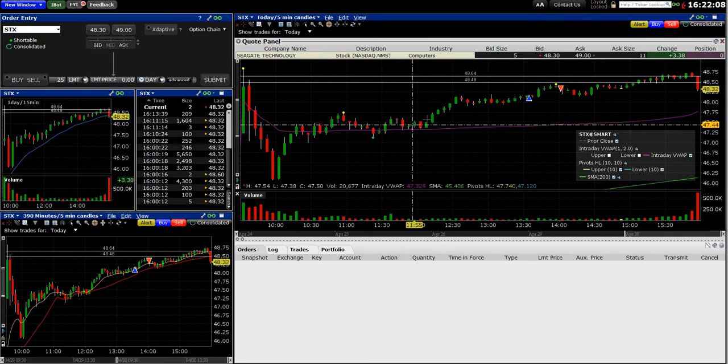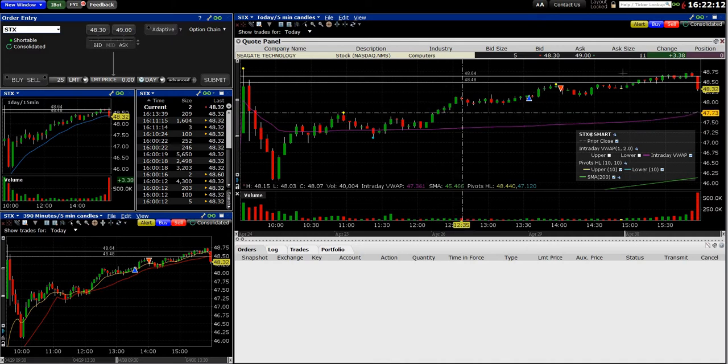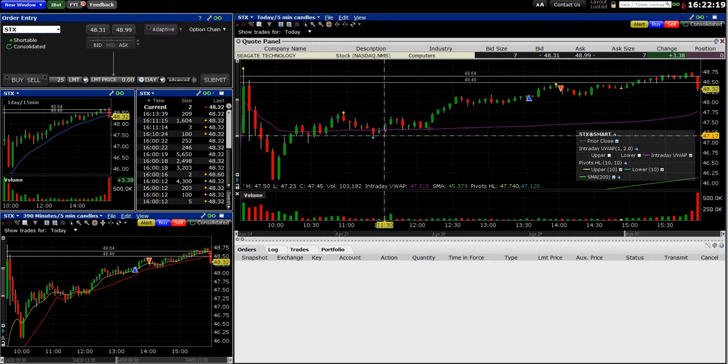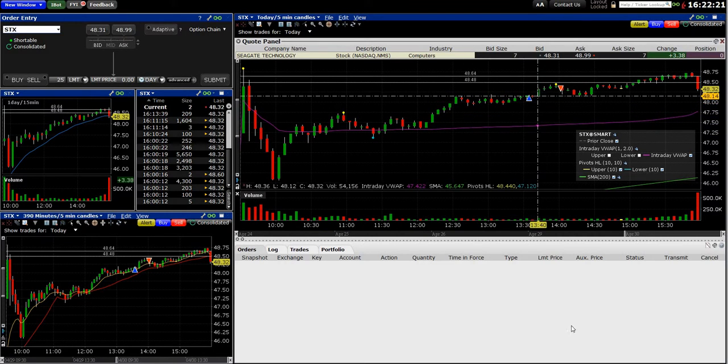And then it worked its way back up to VWAP, and once it held VWAP, I wish I saw it here. I might have gotten in around 47.50 because it looked like it was holding VWAP, and then it went all the way up to 48.70, so it would have been a nice dollar plus move, but it's not too smooth here.